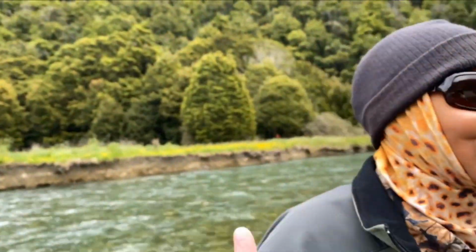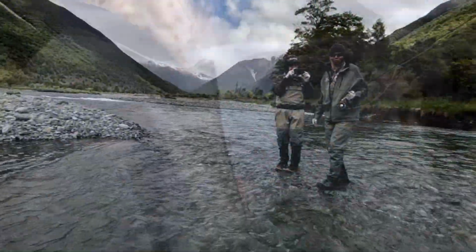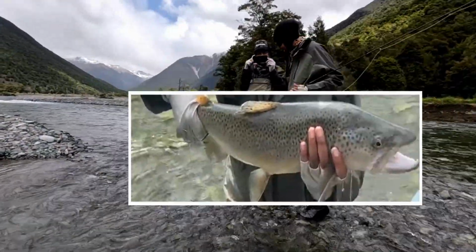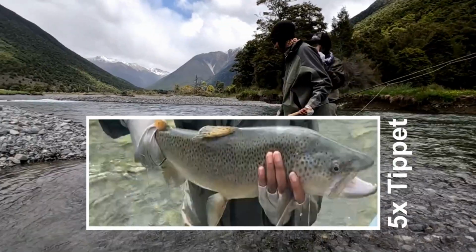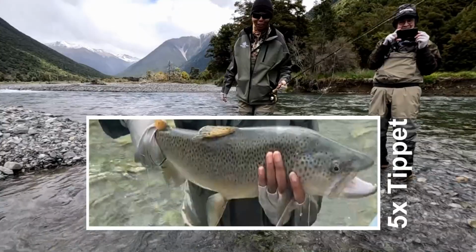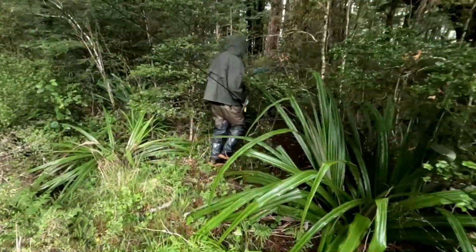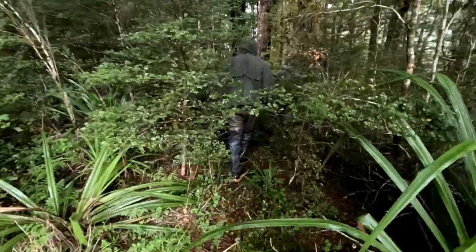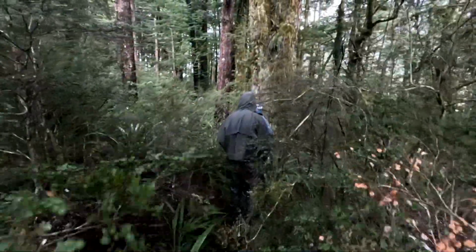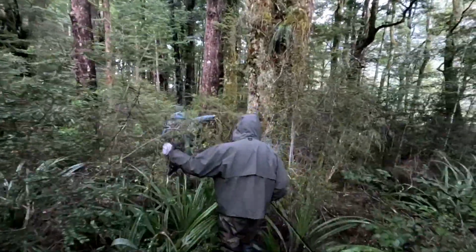That was tough. That was tough. I don't know how many casts I tried to get to it. Listening to my guide teaching me the proper way to cast here in New Zealand. And look at the rewards. Our first day on the river was a success. Now that the temperature is dropping and it's beginning to rain, it's time to take our long hike back to the hut.